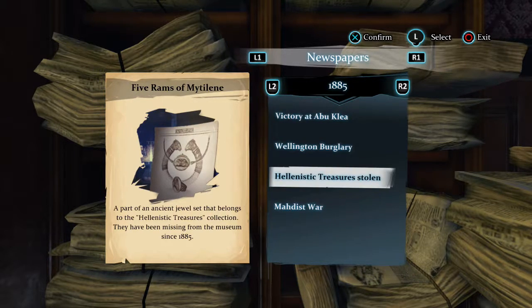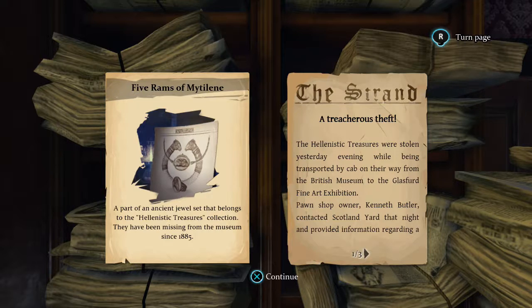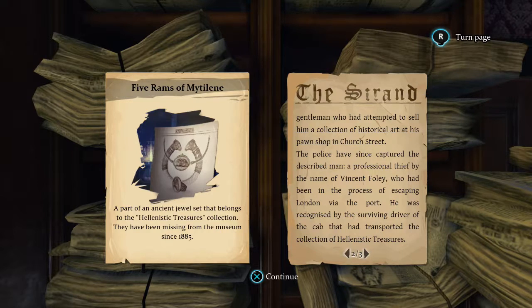1885. Hellenistic treasures stolen. That was easy. A treacherous theft. The Hellenistic treasures were stolen yesterday evening while being transported by cab on their way from the British Museum to the Glassford Fine Art Exhibition. Pawnshop owner Kenneth Butler contacted Scotland Yard that night and provided information regarding a gentleman who had attempted to sell him a collection of historical art at his pawnshop in Church Street.